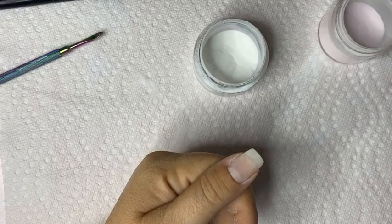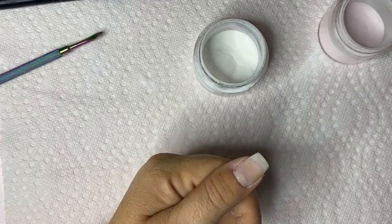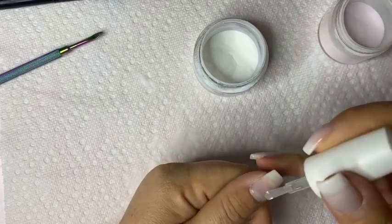Kathy says, can someone give her ideas for colors? I have so many, very few I don't have. Oh man, everybody give Kathy some comments on what color you think she needs to add to her collection.